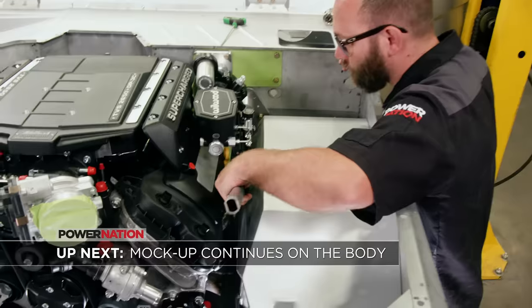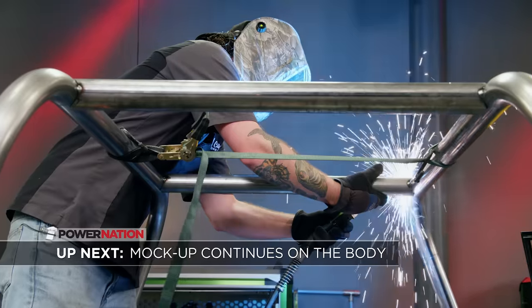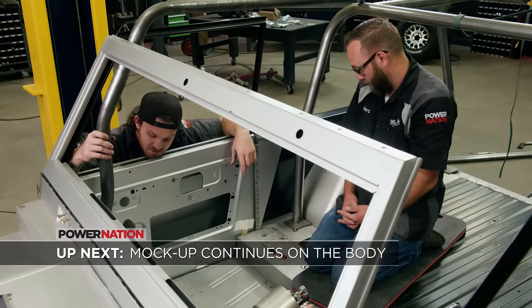Up next, I fit our steering column and AC box. And I get to build the roll cage. Bernard and Brandon's here to play. Save the day.